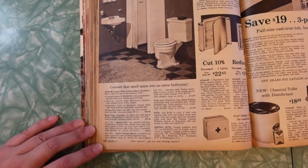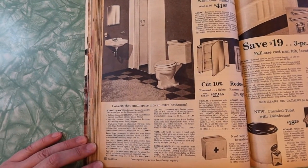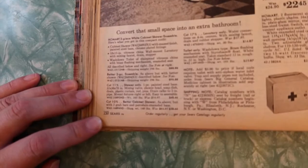Vitreous china? Is that the same stuff that like restaurant wear is made out of? Vitreous? I just don't really know that word.